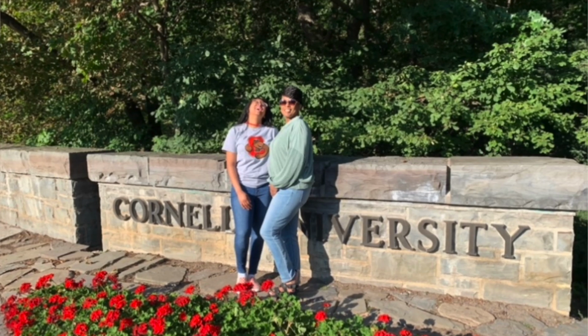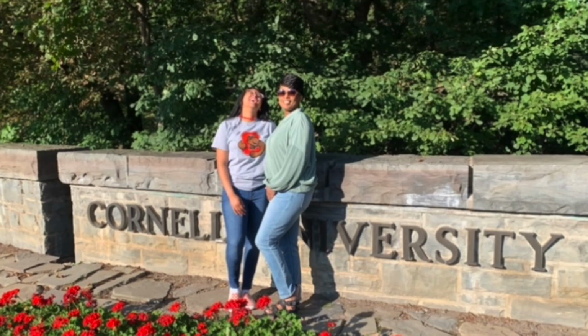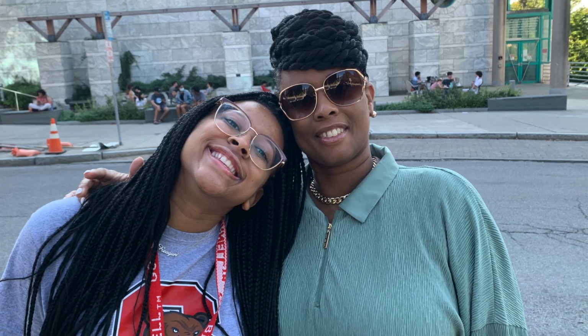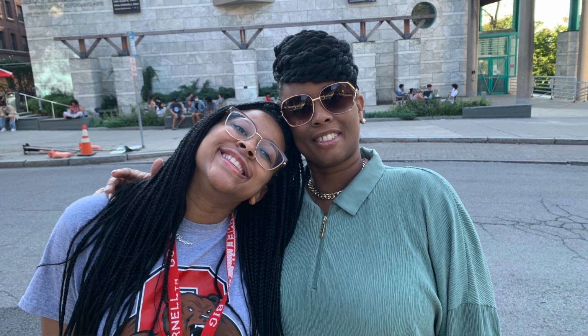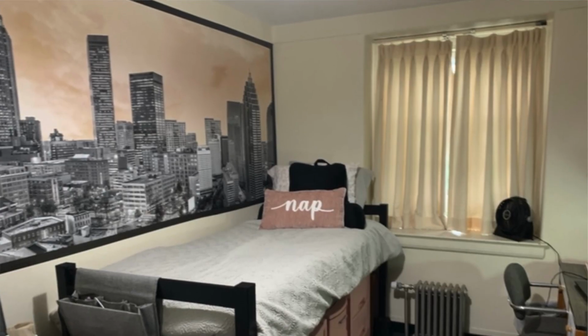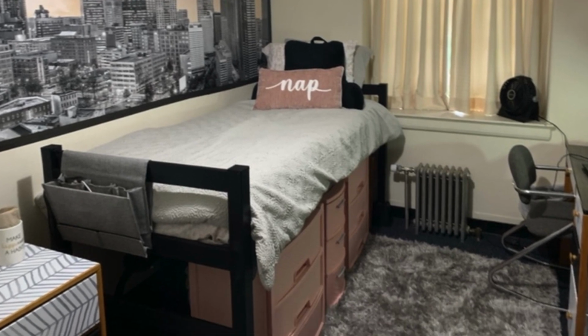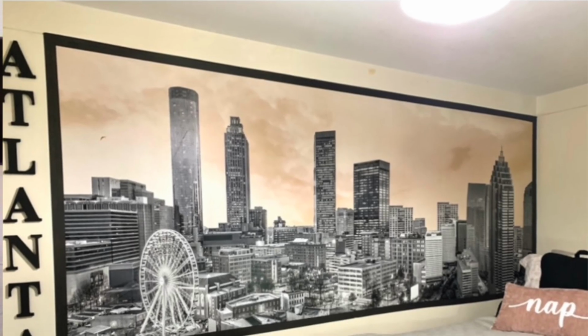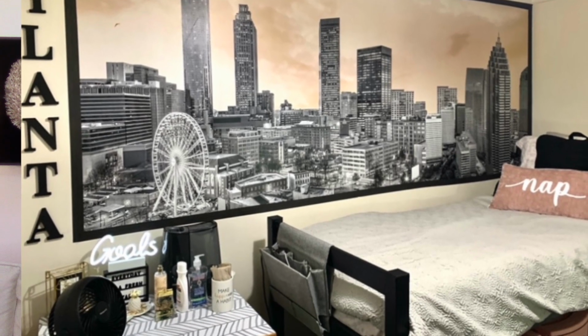And then a few weeks later, on Labor Day weekend, my husband and I decided, hey, look, we didn't give her a proper send-off. We're gonna just go ahead and go for it. And we took that drive all the way up to Cornell, and we put the finishing touches on her bedroom. Her and her sister did a great job decorating her room. And we just spent a long weekend with her.